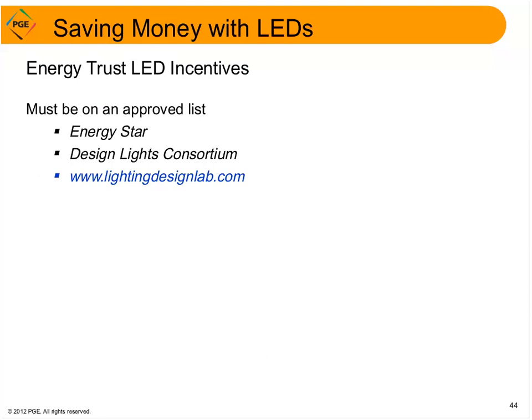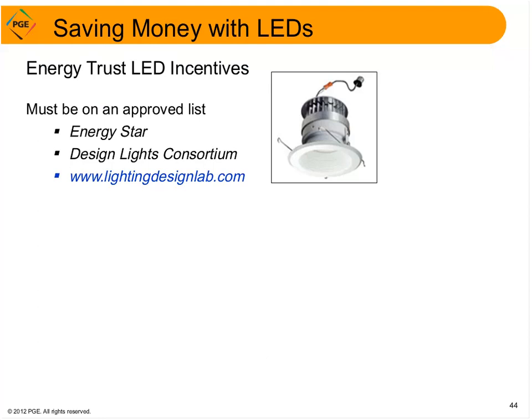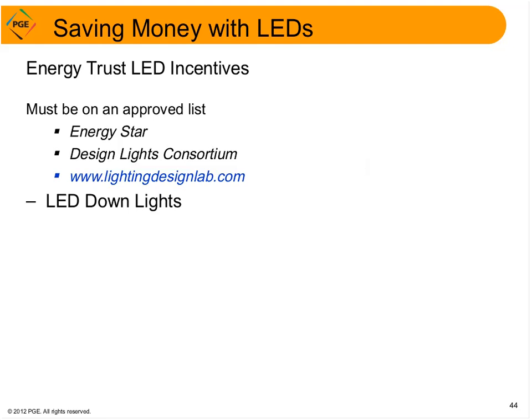Energy Trust of Oregon cash incentives can provide the extra money that you may need to make your LED project work for you financially. Remember, you need to use approved LED products. Prescriptive cash incentives are available for, and we'll go over some of these, LED downlights, talked about those, either new fixtures or kits. You can get $30 per fixture for these.